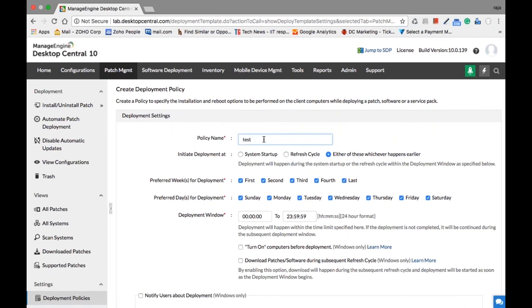So I'm going to create a policy here, say test one, and I want to initiate this deployment during system startup. I hope some of you remember I said you want to install Adobe or Java on a few computers that are used by users most of the time. My deployment fails. In such cases, you can create an exclusive policy where this deployment begins during system startup, which means whenever a computer is restarted, Java deployment is initiated even before the browser is open. The required patches are pushed live.